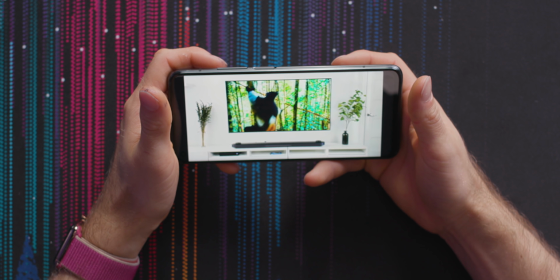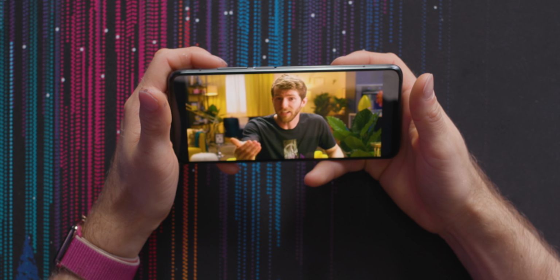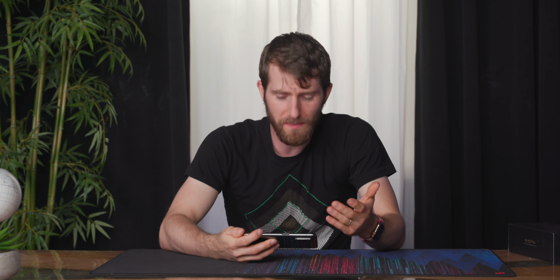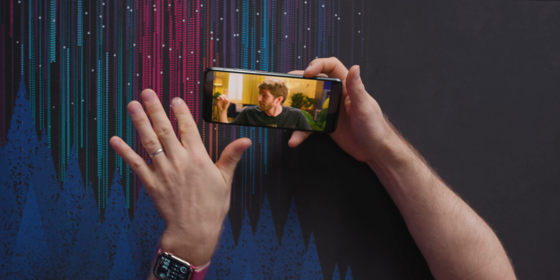This shot's pretty good. It's definitely working. So it's HDR10 certified. Why is it in 480p HDR? Stop. On that subject, can I take a moment to appreciate that this is a 1080p display or 1080p plus and that no one cares?